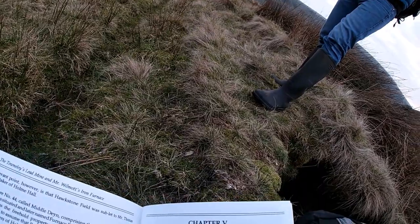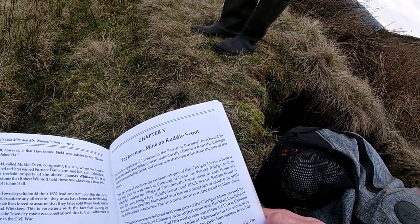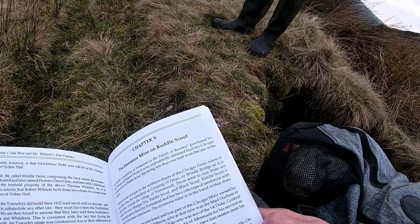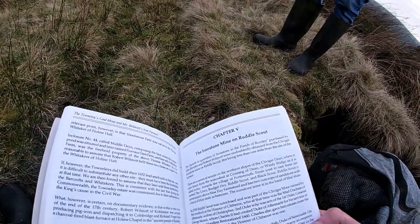Look, the ironstone mine is in the band of blue shale. So it's telling you there, the mine is in the band of blue shale. So we look for some blue shale. We know what shale is, the black shale stuff what we get in coal mines, like on the other side of this hill. Like a bluer version of that.